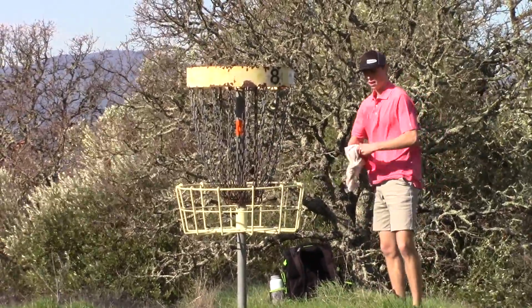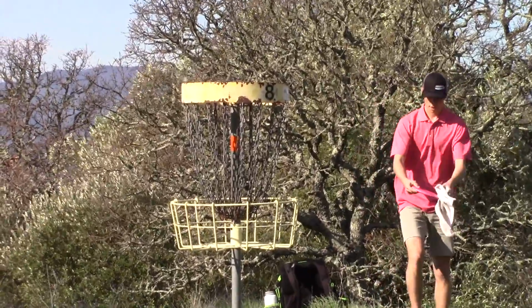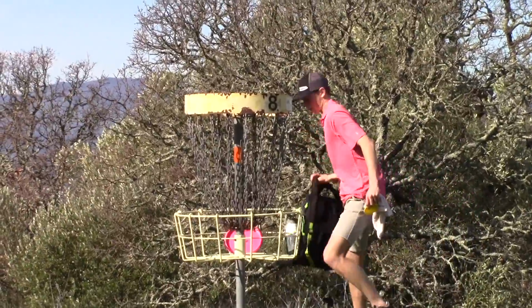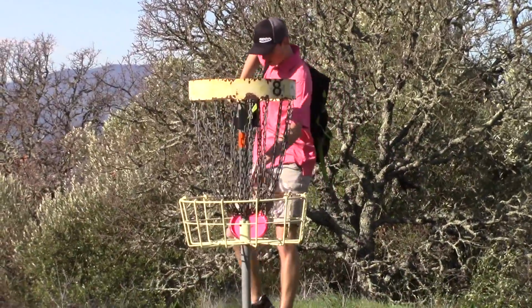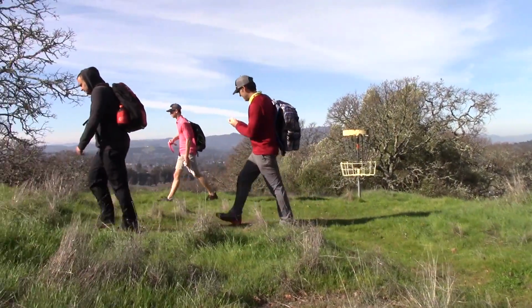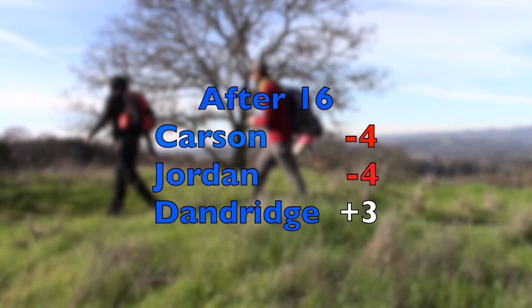Trying to decide what disc he's going to tap in. Tough choice. Yeah. That's with Challengers, I believe. Alright, so he cleans up his 3. And now we're on to one of the other really tough holes on this course, which is 9 in the long. So, yeah, that one's tough.